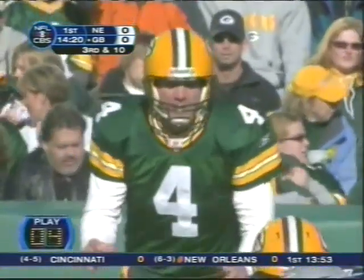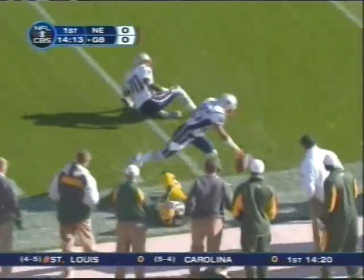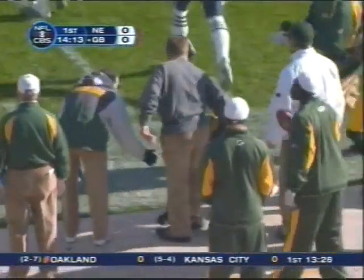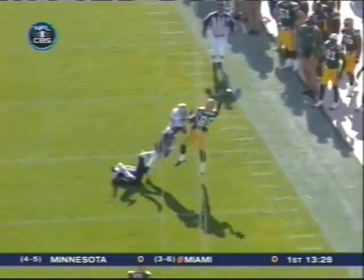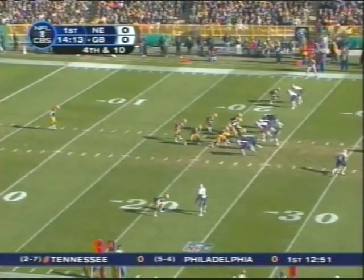3rd and 10 from the 22. Favre with time, going to go down the sideline. It is incomplete. Close to midfield. Greg Jennings was the intended receiver, and Artrell Hawkins was there with the cover. Well, that is a classic coverage, 1 short, 1 long, and that's what a safety is supposed to do. Hawkins comes in and takes away any chance of Greg Jennings being able to bring down that football.